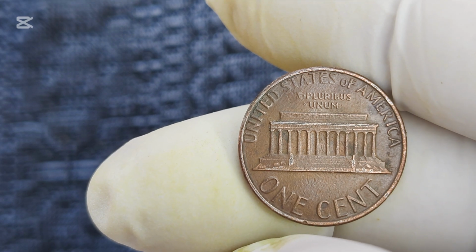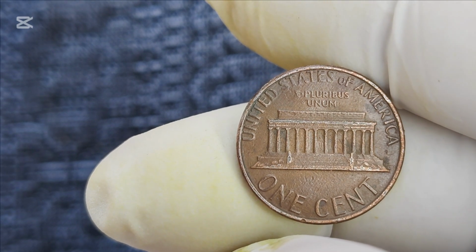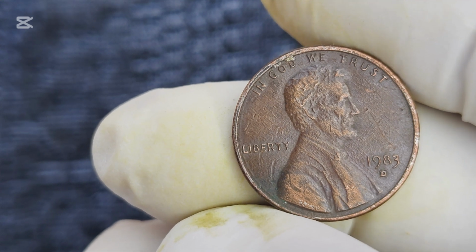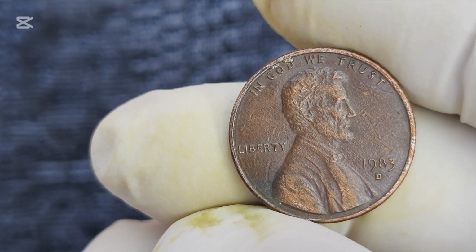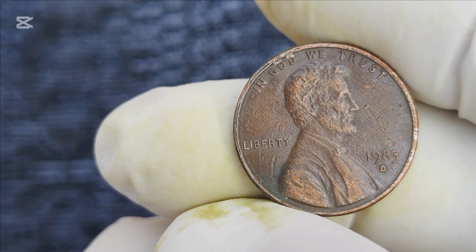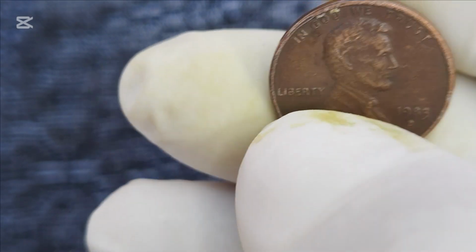Alright, now let's talk about the money. How much is this coin really worth? Recently, an authenticated 1983D Ultra Lincoln penny was reported to be valued at $36 million. Yes, that's life-changing money. But why is it worth so much?